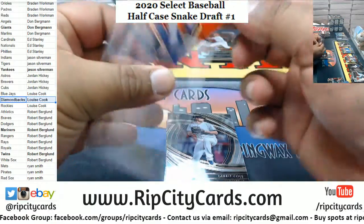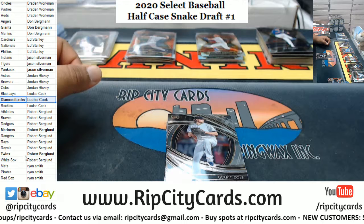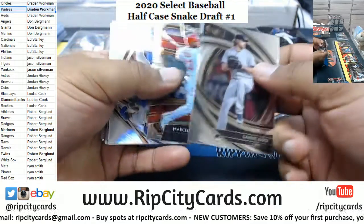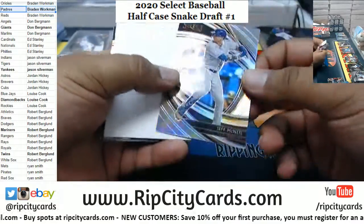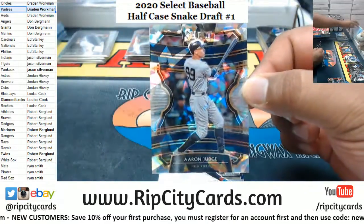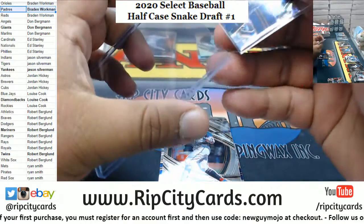Tony Gonsolin, red rookie for the Dodgers /199. Who was that, a Padre? There you go, Rockies. Oh, Rockies are your team, not the D-backs. Never mind. McNeil, Mets, silver. I knew that. I was just testing you. Yankees, Mojo. The Atomic Cracked Ice, whatever you want to call it. It's pretty. Aaron Judge, Yankees.